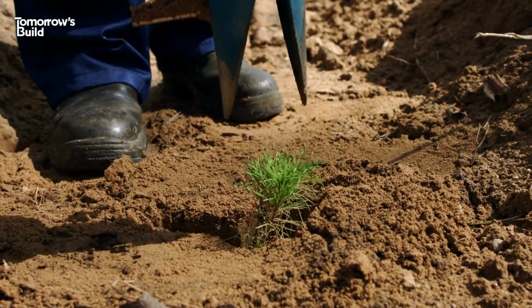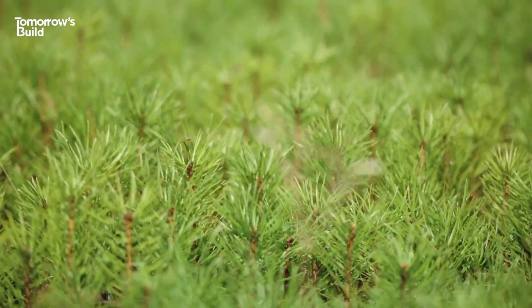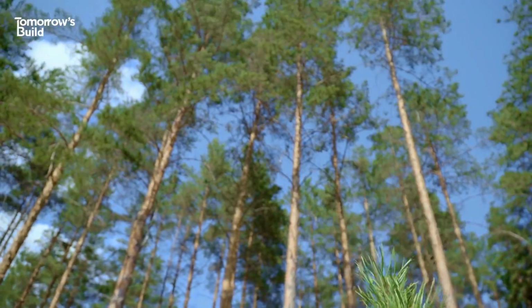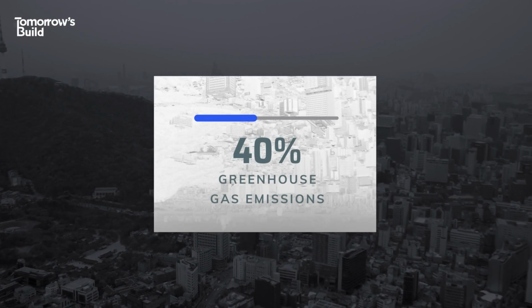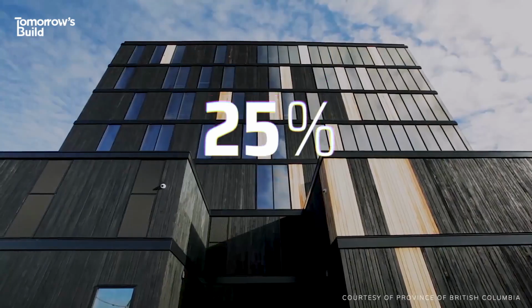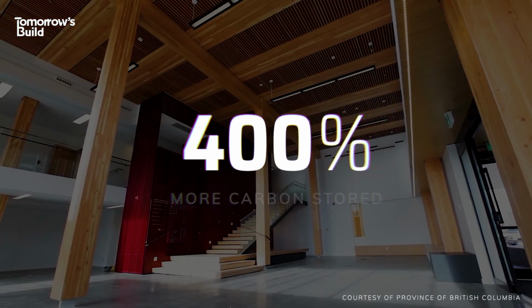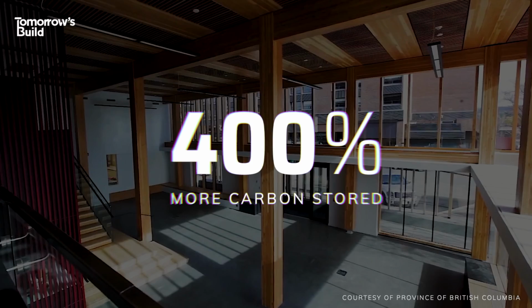As well as making sure we don't run out of trees, it's also a key weapon in our fight against the changing climate, as trees are able to absorb carbon dioxide and store it inside their wood. Our buildings account for about 40% of all greenhouse gas emissions, and constructing them in timber would help to reduce this figure. In fact, carbon emissions savings of around 60% can be achieved, and 400% more carbon can be stored within a timber building than a concrete one.